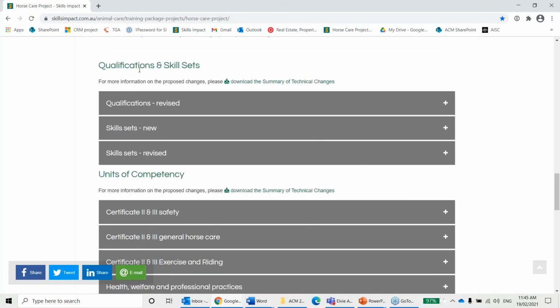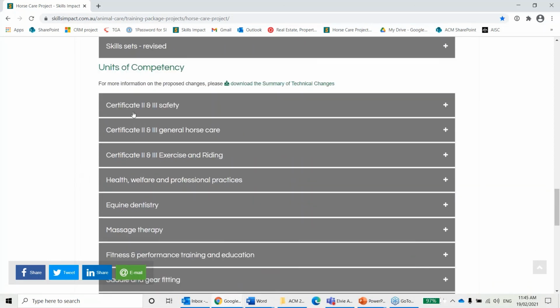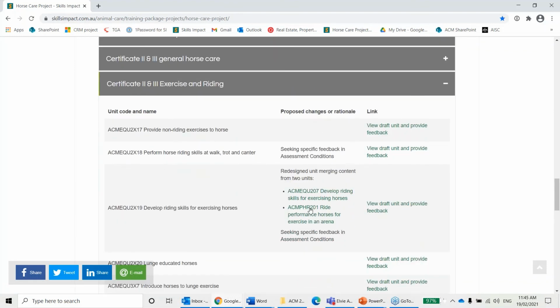The components are listed down as qualifications and skill sets, and the units of competency are grouped together. So the ones that we've talked about today are identified as the certificate 2 and 3. We've classified under the safety, general horse care, and exercise and riding. So I'll just go through and pick one of these units. You can see here we have got a little bit of explanation about what's happened. So for this one here, the developed riding skills for exercising horses is actually merging content from 2 units.